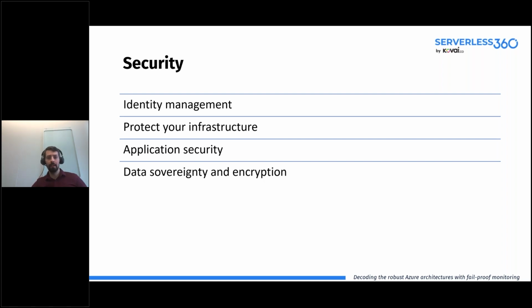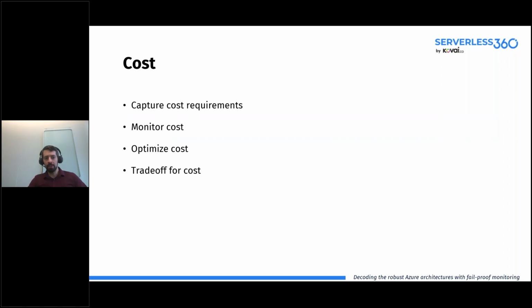And there's a lot of best practices when it comes to how to do this in the cloud. Going back to the well-architected framework, there's a lot of tips and tricks based on what you're going to build. Even when it comes to encryption, encryption at rest, et cetera, how to build your solution in a secure way that also aligns with the other elements I mentioned, like scaling out and building robust, reliable solutions. And then, as I mentioned earlier, cost: capture the cost requirements.